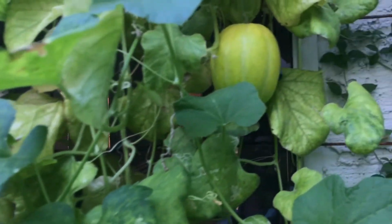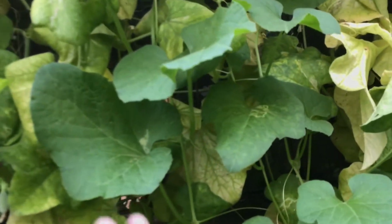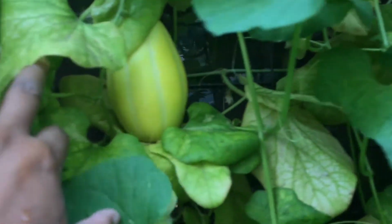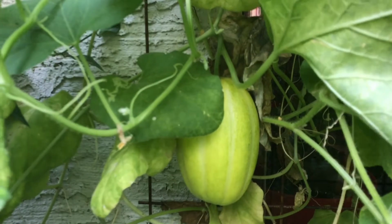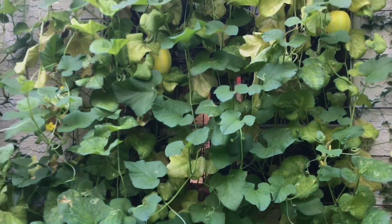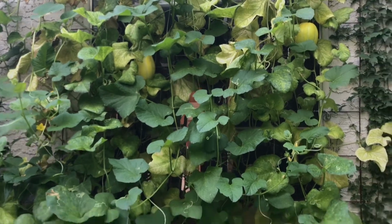I also have some climbing up the lattice here, my homemade lattice. And look at this. How gorgeous is that? There's one there. That's pretty round. And then there's a pretty cylinder one here. Oh, there's another one. But I wish you guys could see the color in person. It's like, I don't know, lemon drop yellow.